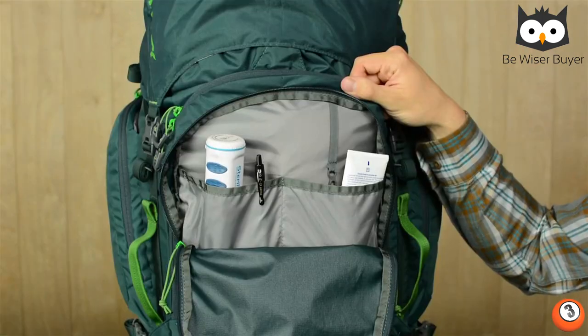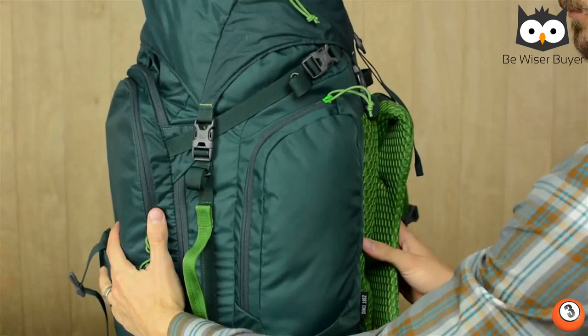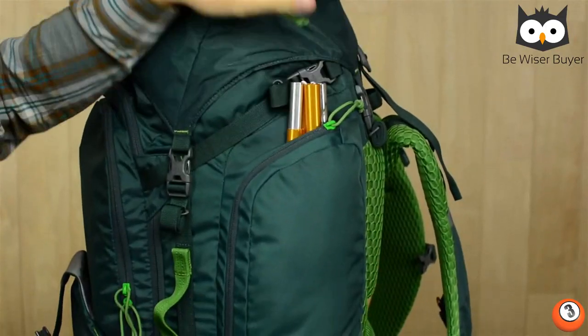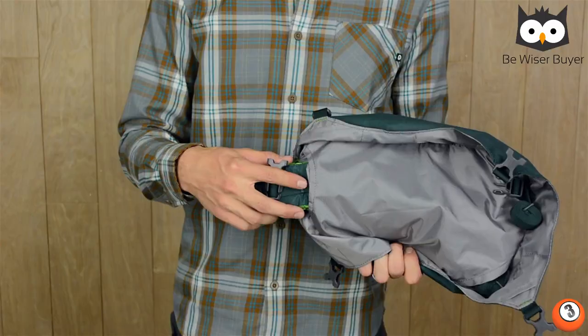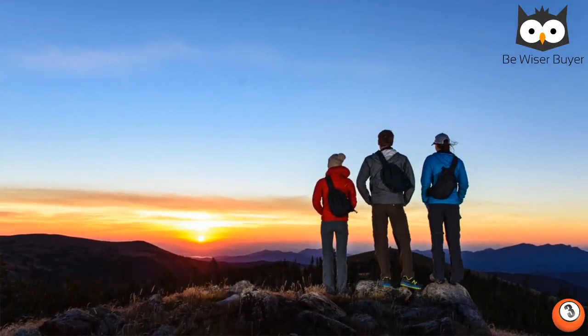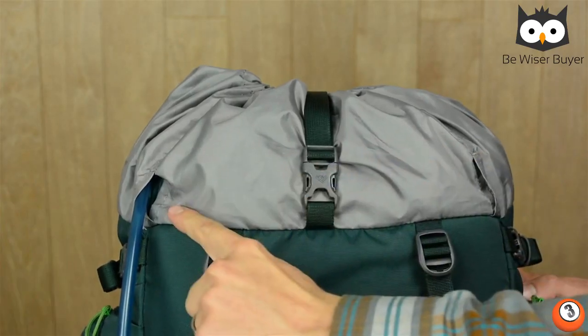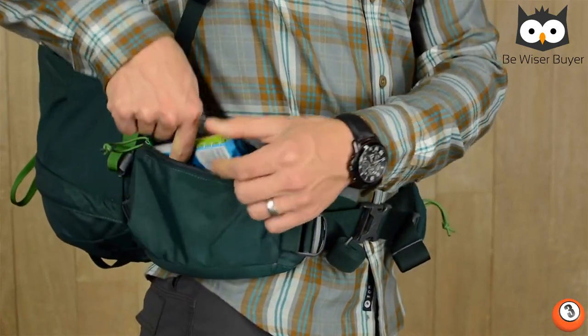This front panel zipper allows you to get anything you need without having to unload the whole pack. For on-trail organization, the front pocket and the zippered side pockets make it a snap to find all your necessities. A pass-through behind the side pockets allows you to pack in longer items like tent poles. The top pocket transforms into a sling pack, so there's no need to carry an extra day pack for exploring outside a base camp. On each side, there's a hose port for your hydration system, and the hip belt pockets are a perfect spot to stick a snack to eat on the move.